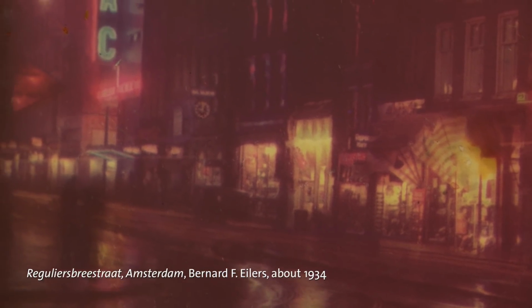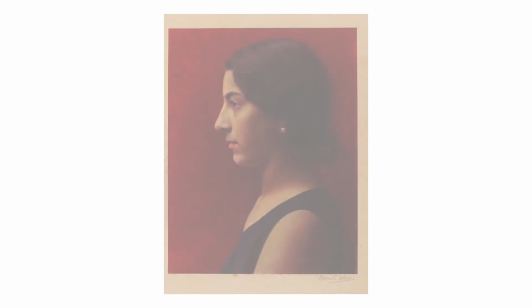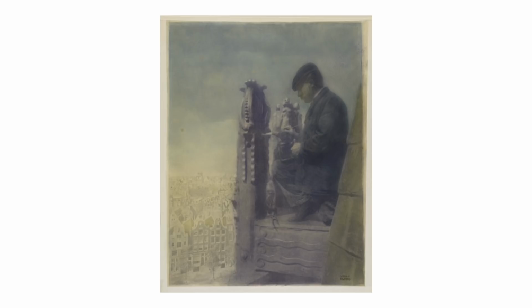This is a beautiful photograph from the V&A collection by Bernard Eilers, who was a Dutch photographer. We think the photograph dates from around 1934, perhaps 1935, at the time when Bernard Eilers was really experimenting with a beautiful new colour process that he had invented himself. The picture is a wonderfully romantic, nostalgic view of a nighttime street in Amsterdam, in Bernard Eilers' own city, and some of his most accomplished pictures depict Amsterdam at night, and you can see here the gorgeous neon lights reflected in the wet pavement.